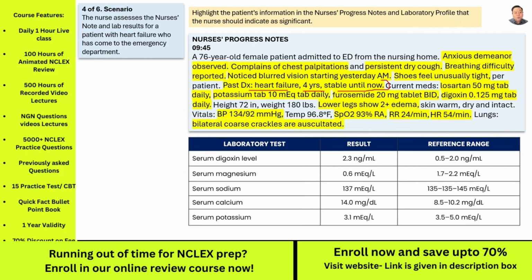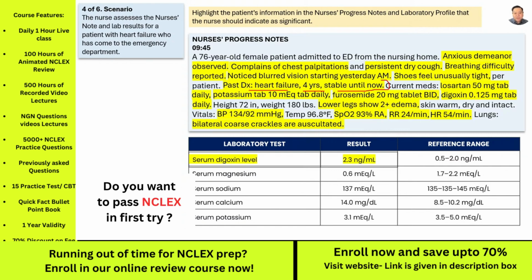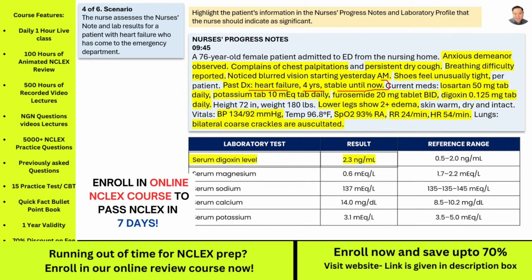Now, what else do we have in the nurse's practice notes? We have the bilateral coarse crackles are auscultated. This indicates that the client has pulmonary edema, which is a sign of fluid backup into the lungs due to worsening heart failure. Another critical finding, because this confirms the presence of fluid overload, which contributes to the patient's hypoxia, and it correlates with the symptoms like dyspnea and anxiety. Now, moving into the laboratory test, well, obviously, I've already mentioned this earlier. This includes the serum digoxin level of 2.3. This reflects digoxin toxicity, a critical finding, and this highlights the need for immediate intervention, such as holding digoxin and also addressing contributing factors, maybe addressing those electrolyte imbalances that I'll be discussing further.